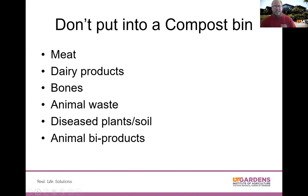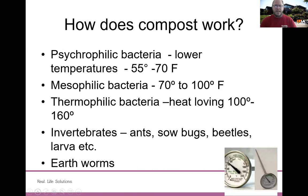One, clay cat litter you don't want to put in there either because it doesn't break down and it just adds more clay structure to your soil, and you don't want that. And two, because of the pathogens from the animals. Again, large-scale compost facilities, and if you own a farm, you may have cows or horse manure that can be composted, and it's a great additive to your garden. However, in your home setting, like dogs and cats, you don't want to necessarily collect their waste and use it in compost. So compost, how does it work?